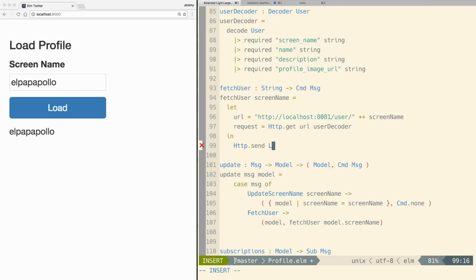Now, once this is sent, we need to be notified once we have our user back. So we need to provide it with the type, load user, that we define. That's the message we want to know when the user comes back. And then we're going to provide it with the request, and that'll create our fetch user.